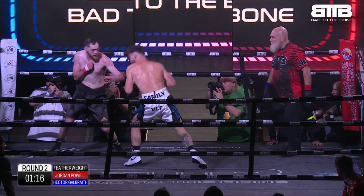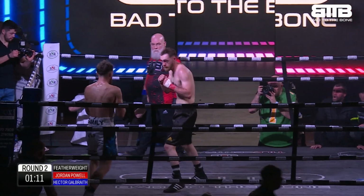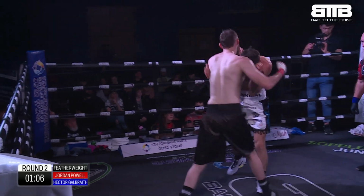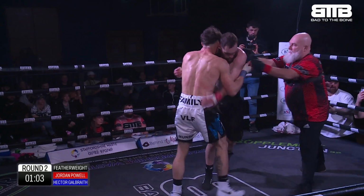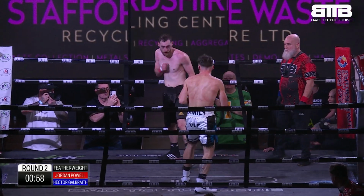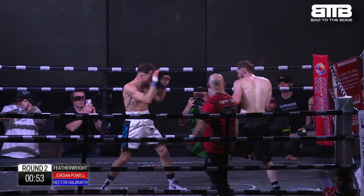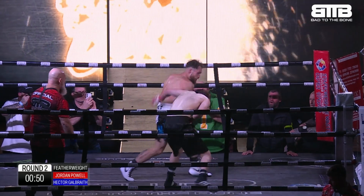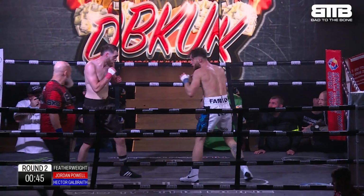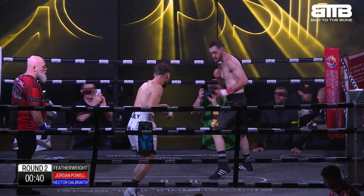Powell's just hung in there though, he won't go away. Whilst he's not picking up the points, or the rounds I should say, he's there and he's game. And he's a problem. Yeah, Galbraith looking very good up until yet. Surprised that Powell hasn't taken on the advice from his corner to keep that lead hand up. Galbraith settling into this fight early on, and Powell certainly starting to wear it under his left eye.